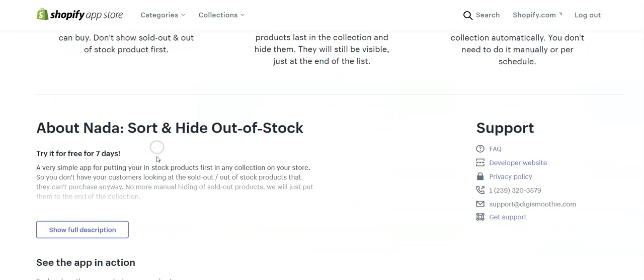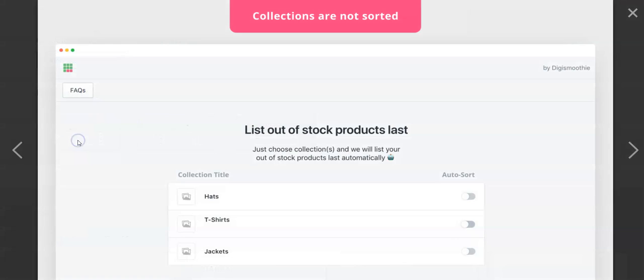And let me just show you what the app looks like on the back end. So here you can see your collections. Obviously, you're probably going to have more collections than this, but we got hats, t-shirts, and jackets. If I wanted to turn on this push to the bottom sort feature on a certain collection like hats, I would just click the toggle button and the hats collection would push any sold out products to the bottom.